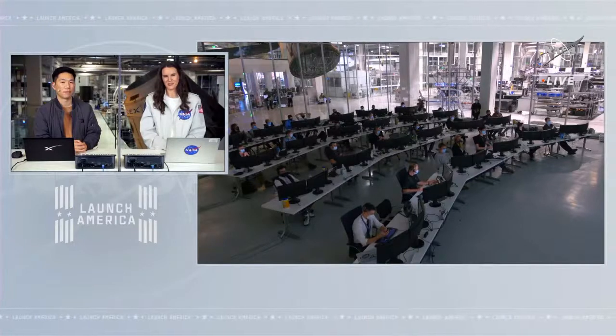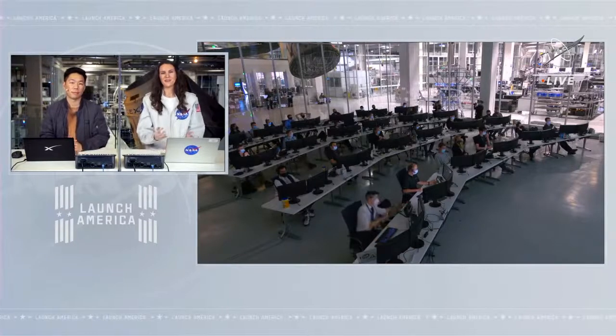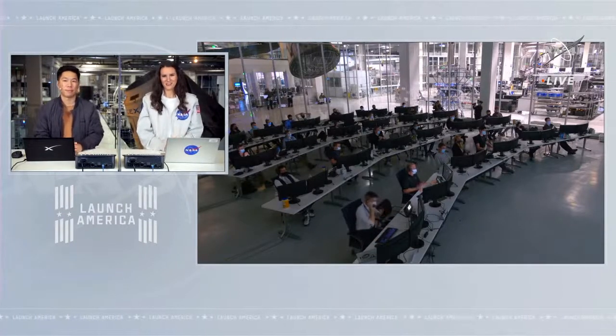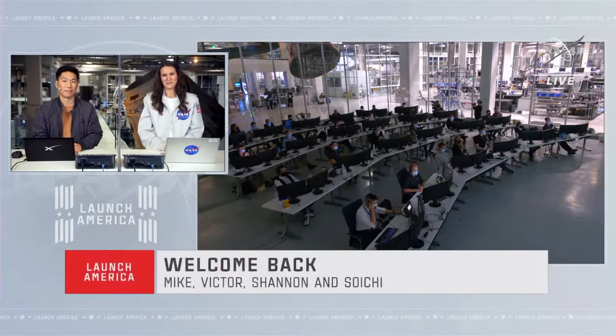Good news, Soichi Noguchi has egressed the vehicle as well. So now that Mike, Victor, Shannon, and Soichi are safely back home on Earth and getting checked out by the NASA medical team, we are going to wrap up our live coverage of their historic return.